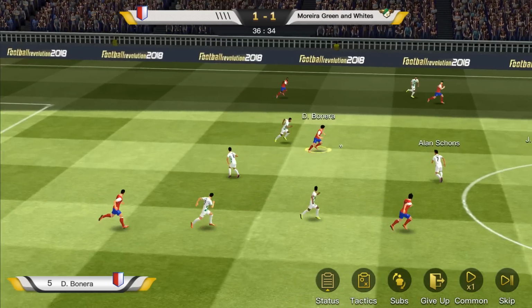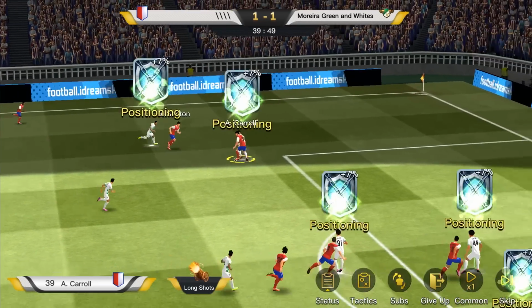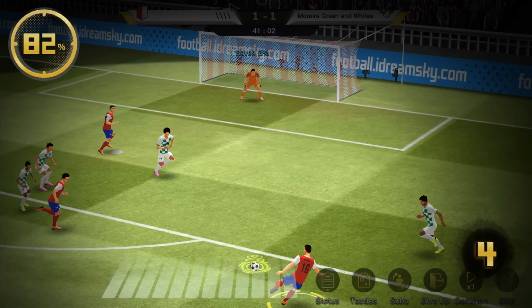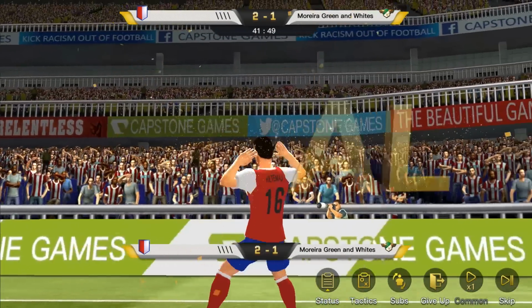Bonera stealing the ball away. Bonera, that's a clever switch. Carroll, Carroll, beautifully throwing off the defence. Thumps in the volley. Oh, I say, what a belter!